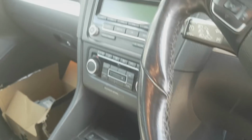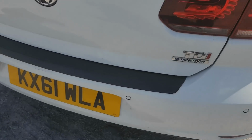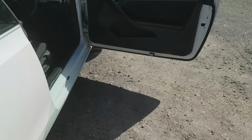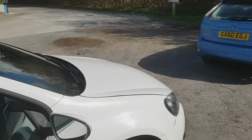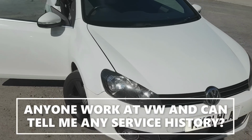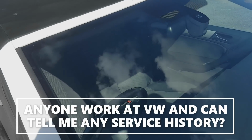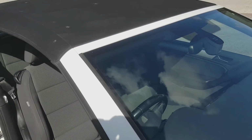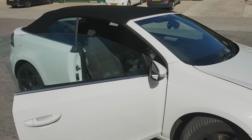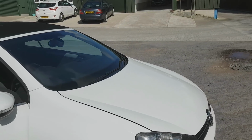Got Bluetooth, cruise control. I think it's got parking sensors too. Yeah, parking sensors, front and rear. He's put a brand new MOT on it for me. Oh, a rain sensitive screen as well, because he did put a new windscreen in for me, because it had a crack in it. Yeah, nice looking old car. Needs, like I say, a bit of a clean up now, but we'll do our traditional run in it, make sure it's okay.